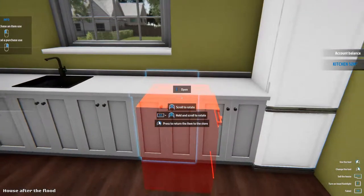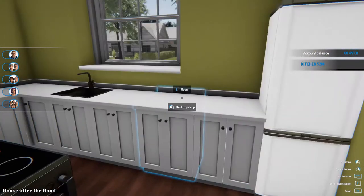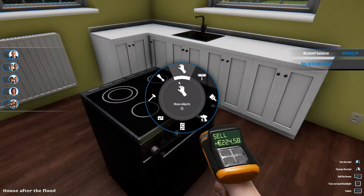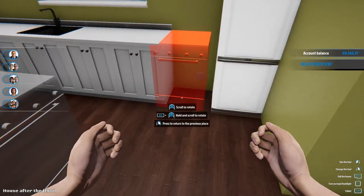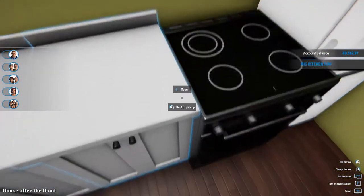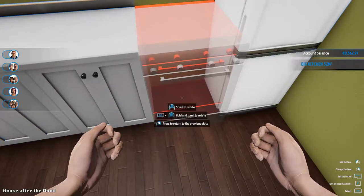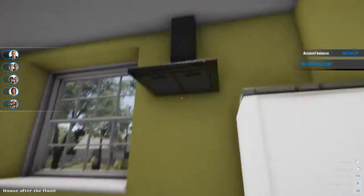I do like this one. So I guess I'm going to sell that one. Put that one straight in there. Why is there space? Shouldn't. Well, I guess it needs to be placed outside.